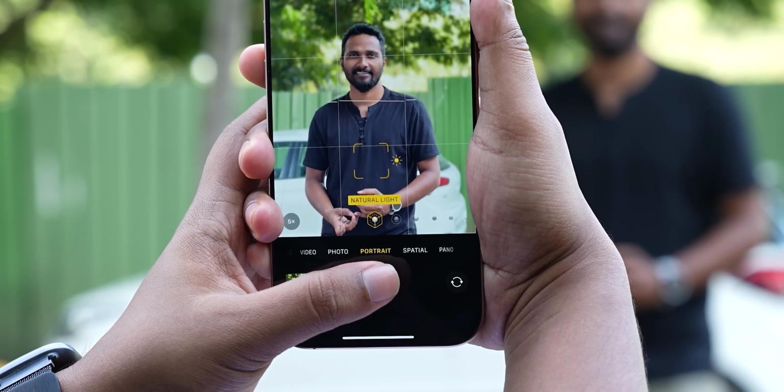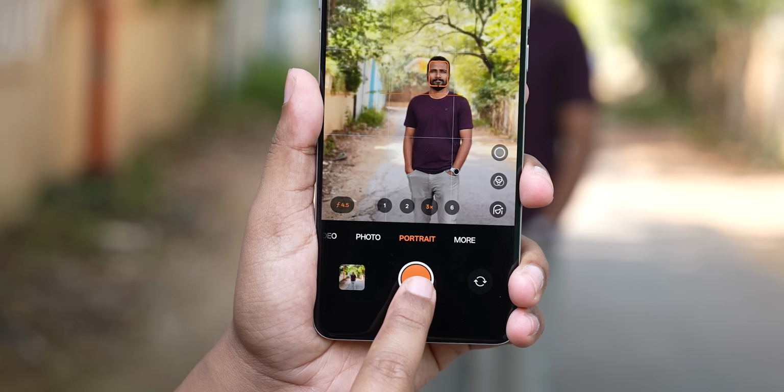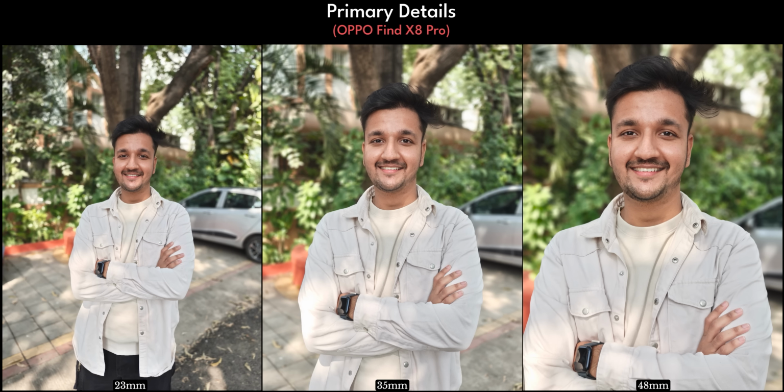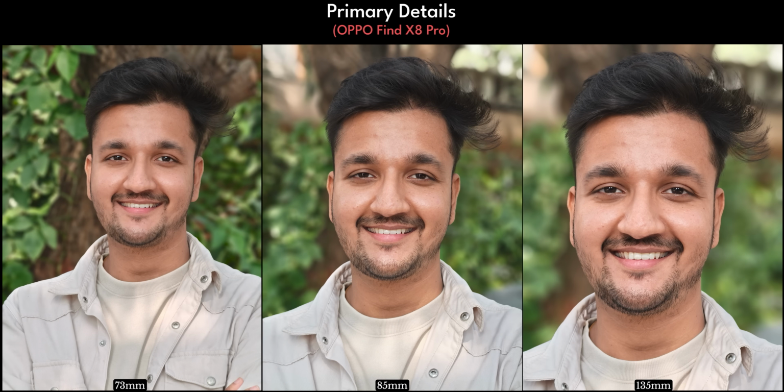which is the problem with the iPhone 16 Pro Max. Now, you can shoot portrait shots with both the phones at varying focal lengths. You can start at 24mm, go up to 120mm on the iPhone 16 Pro Max, and with the Find X8 Pro, you get Hasselblad portraits. So you get 23mm, 35mm, 48mm, 73mm, 85mm, and 135mm capabilities.